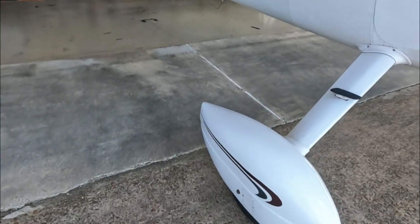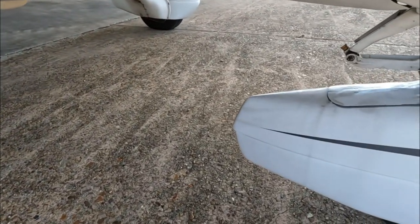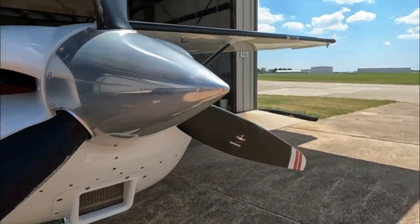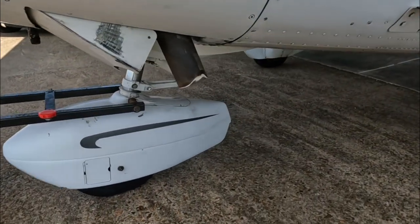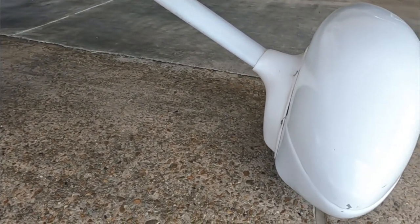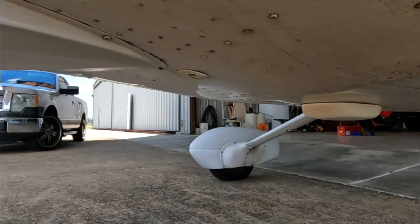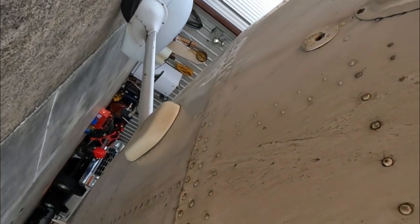So, got some stuff here. Coming down, see down here, see all around. I'm gonna show you down. A little chip right there in the very front, but that's to be expected. Coming over here, I'll show you underneath. Flip this thing over. Show you the bottom.